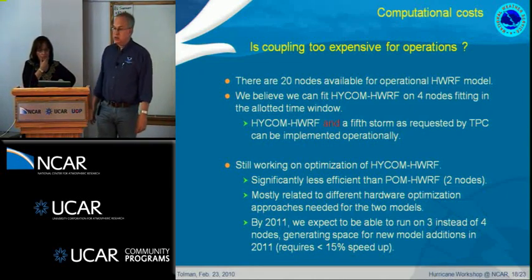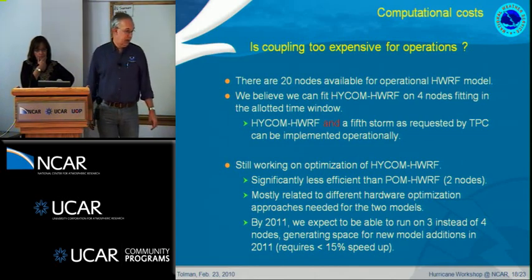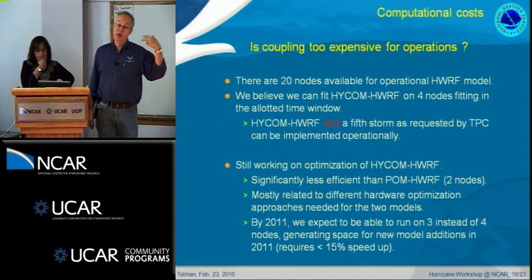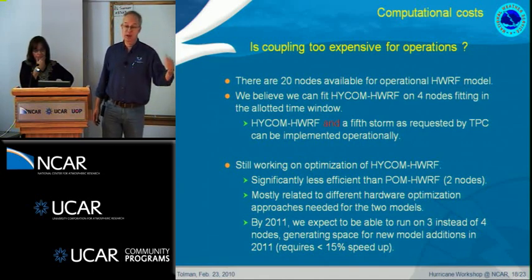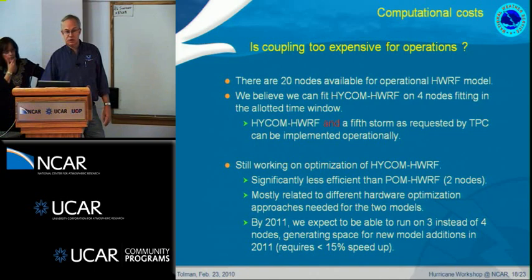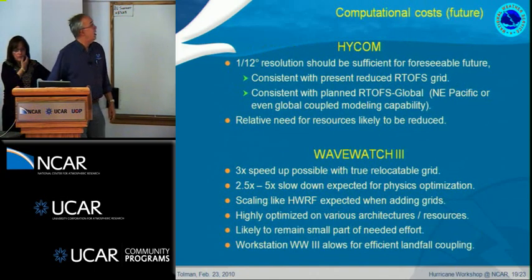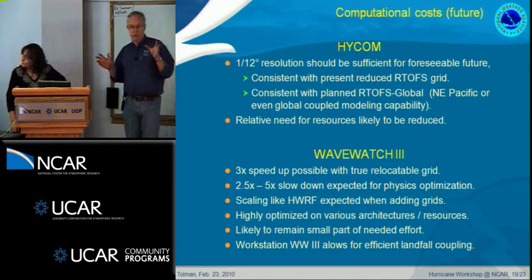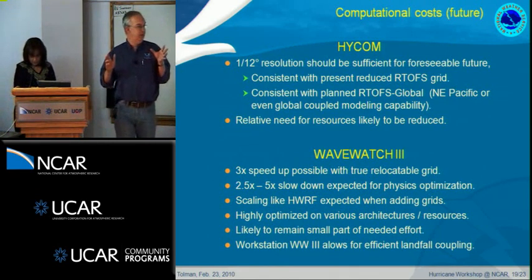And I'm sure that if we spend some time with the IBM folks on making sure that this model gets a little bit better optimized, we would actually gain back a lot of resources that we can use for the 2011 implementation if needed. So resources should not be an issue. It is more expensive, but it is not something that is going to break the bank, and it definitely fits in operations this year.